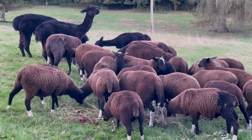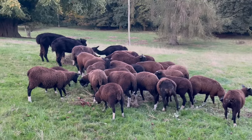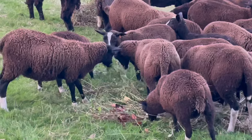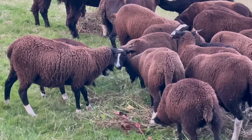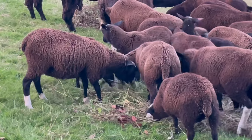So a lot of that will be gone by tomorrow morning. What a lovely treat. Look at them. Munch, munch, munch. Nothing like fresh garden weedings.